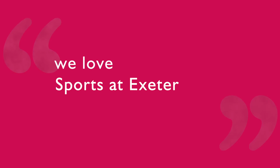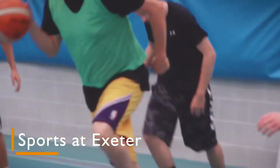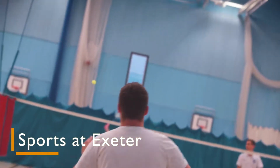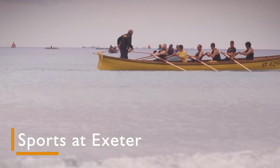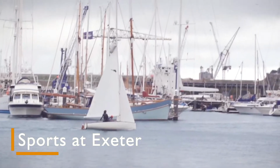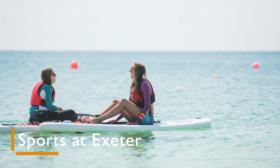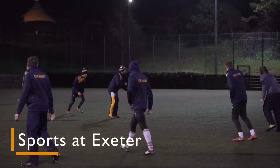Sports at university isn't just about competitive sports. I played more intramural, more casual sports at university. So in my first year I played in a five-a-side league. University is also a great time to try out new sports that you maybe wouldn't have had the chance to, particularly water sports, so whether it be surfing, kayaking, sailing, which is something that's really great about our location in Falmouth. We also do have more competitive sports. Every year we have the bottle match.